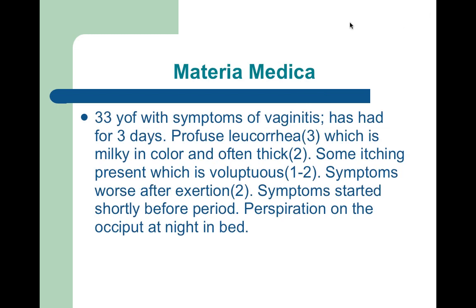Okay, another case. This is a 33-year-old with a symptom of vaginitis. Has had for 3 days. Profuse leucorrhea, or white discharge, which is milky in color and thick. Itching present, which is voluptuous. Symptoms worse after exertion. Symptoms started shortly before the period. Perspiration on the occiput at night.